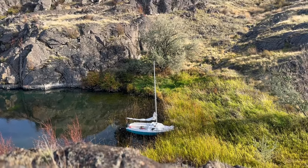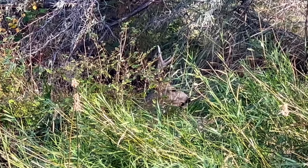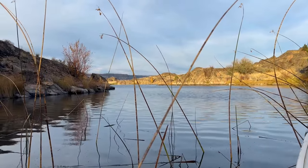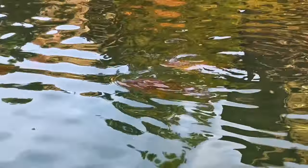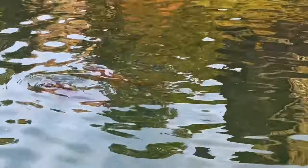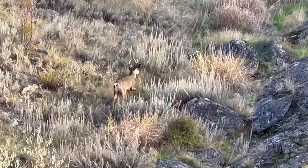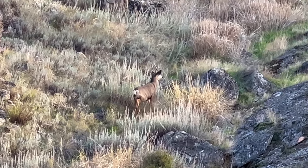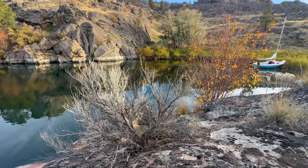After the small hike, we made it back to the boat to find that our friend hadn't gone far. Eventually, the young mule deer buck would run off to go chasing some does that were bedded close by, leaving me with this beautiful bay all to myself.